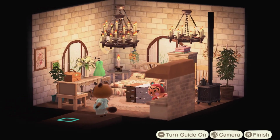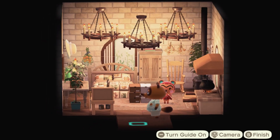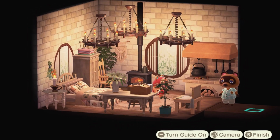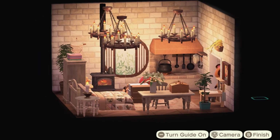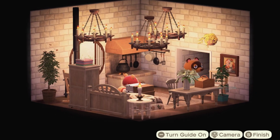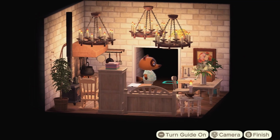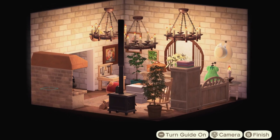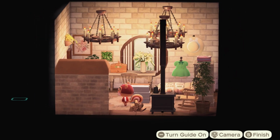So as you can see, she did her own bedspread. I would totally hire her to create my bedspread if that was the end result. So yeah, this is Hazel's home, and that was my vision for it. I hope you guys found inspiration for your home builds, and thank you so much for touring Hazel's home with me.